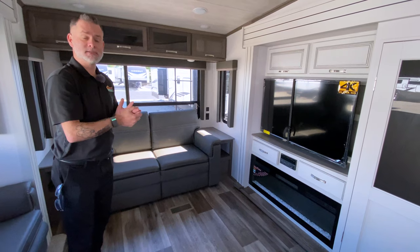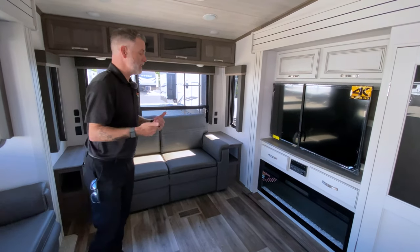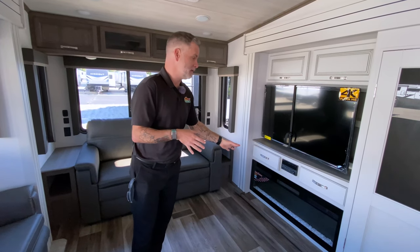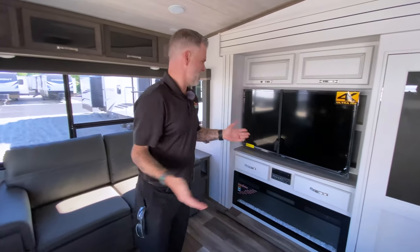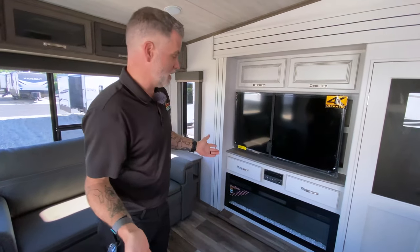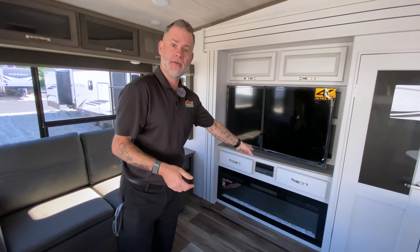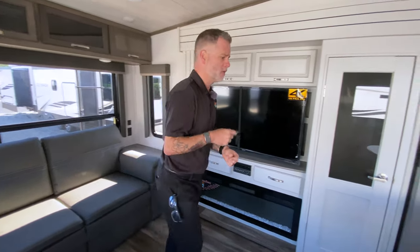Your seating area is directly across from your entertainment area. One of your check boxes was a fireplace. This has a nice big electric fireplace. Great thing about that, you're going to be using the campground's electricity, so you're not going to have to worry about using your propane or anything. Nice size TV that is on a swivel, so not that you'd really need to move it around much, but you've got that option. We have our Blu-ray CD DVD player down here, so you can watch movies and stuff in the evening.